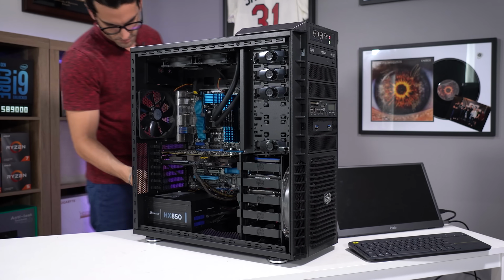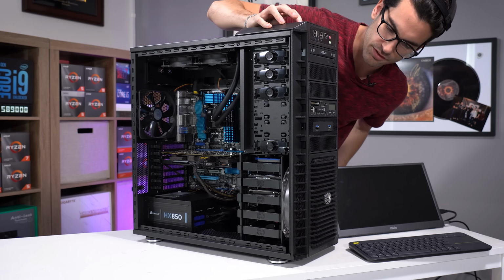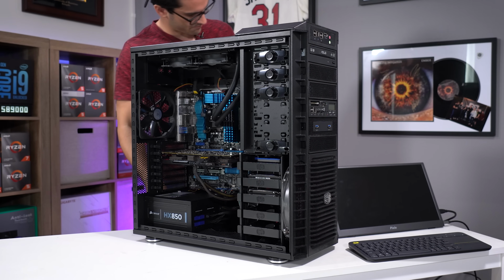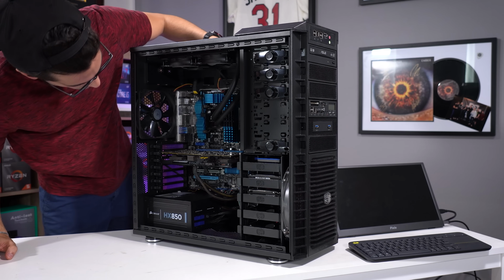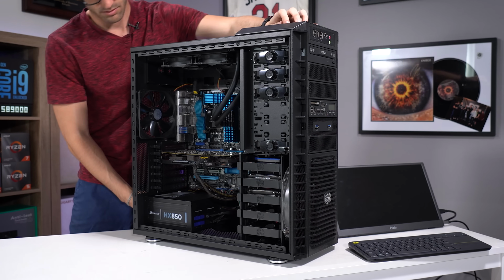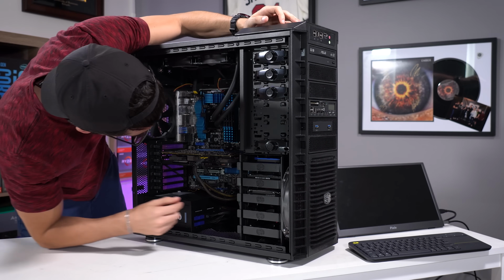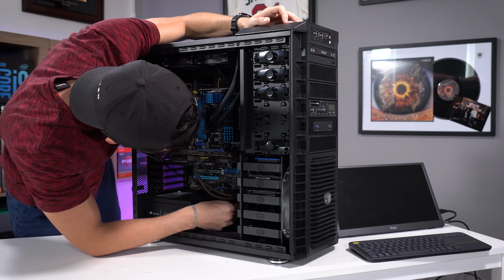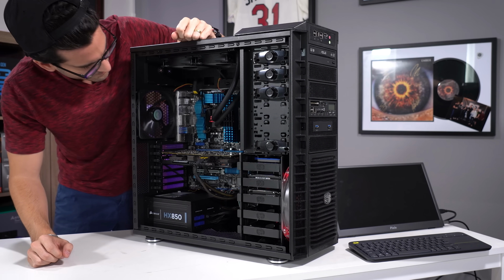All right, so let's see what we've got. Turn the power switch on at the back, power button up front. And we've got nothing. That's weird. We do have power on the board. Maybe I just didn't plug this in correctly. Oh, okay. That was weird.